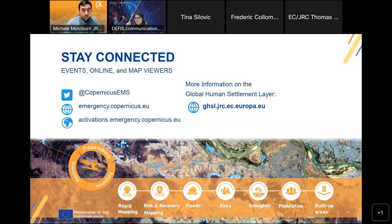Yes. Interesting to hear. And we have one final question. They mentioned the recent landslide of Ischia and that EMS immediately performed rapid mapping of the area, and they are interested in knowing if GHSL was also involved. Let's see, as part of risk and recovery and rapid mapping, we are in general used, but for specific activation, maybe there are VHR imagery acquired, and then Thomas can be more precise on this specific activation.